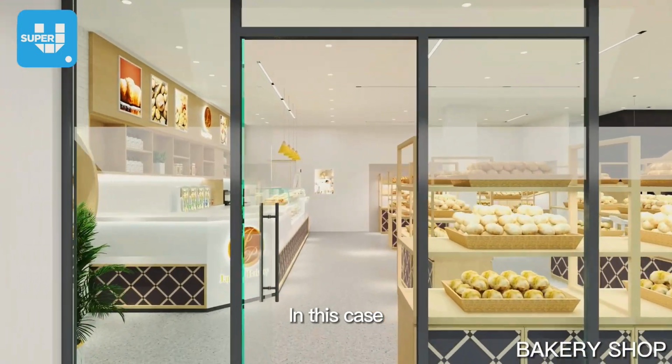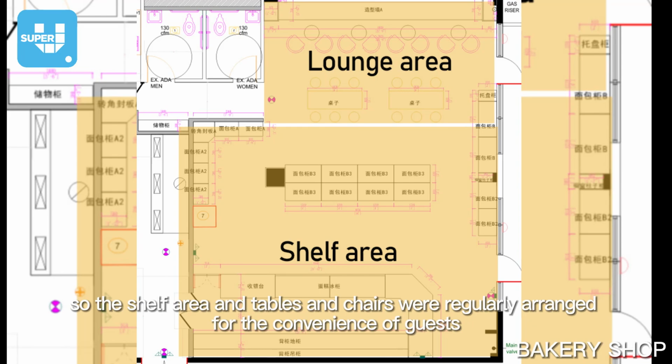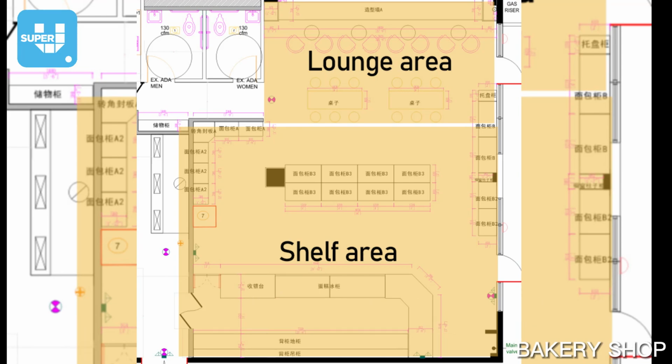In this case, the customer did not have special requirements, so the shelf area and tables and chairs were regularly arranged for the convenience of guests.